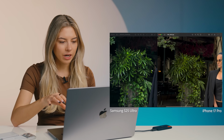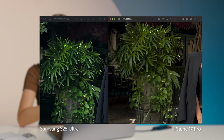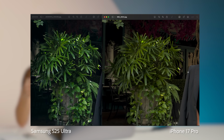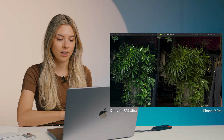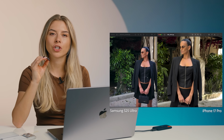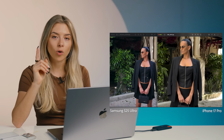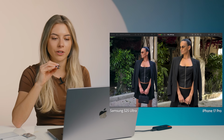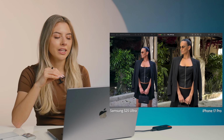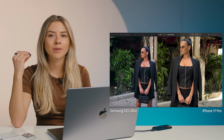When I zoom in on the greenery, right away the Samsung shot is very oversaturated compared to the iPhone. And I feel like iPhone shots look smoother with the colors. When you look there, it looks more natural. You can see the huge difference on the person, how on the Samsung shot it looks more sharp and contrasty. But also, what is especially important for portrait photography, how the skin tone looks. And in Samsung, it looks more reddish and pinkish.